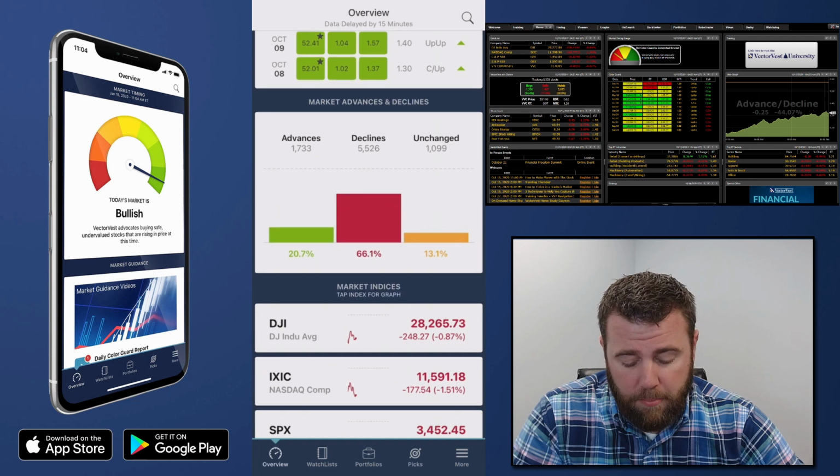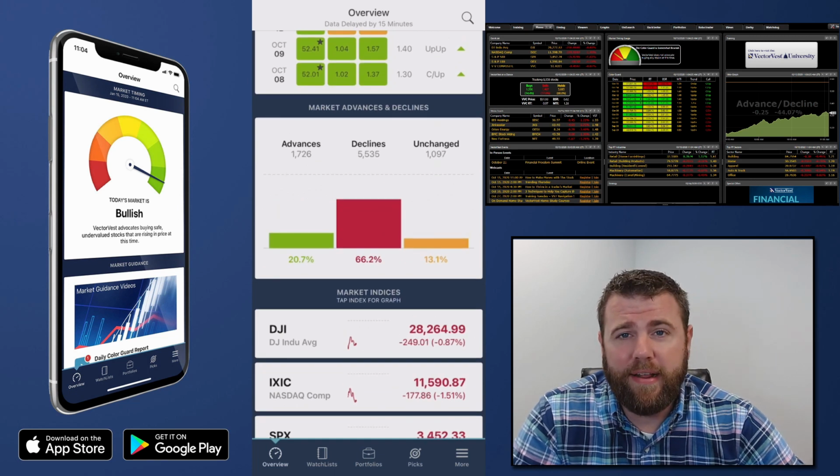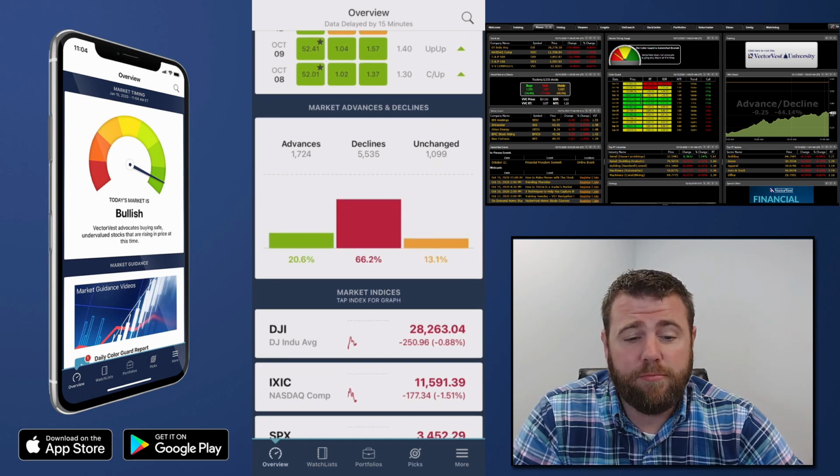So if we scroll down a little bit more, as always, we like to take a look at the advances and declines because that's telling us how many stocks are moving higher for the day or how many stocks are moving lower.